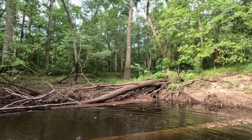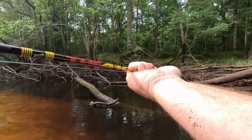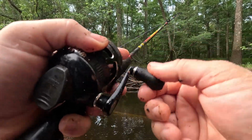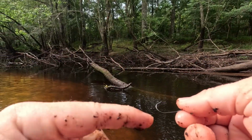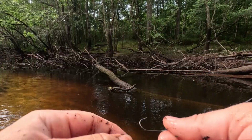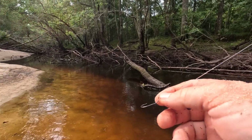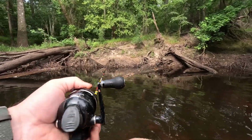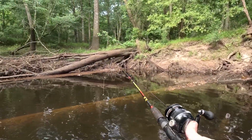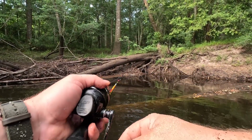There he is. I got hung like I thought I was. Yeah, broke off. Actually, no. That is why I love these little hooks like that. They're flexible. So instead of hooking and snapping your line, it just kind of opens up, and you can just take your thumb and straighten it back out. This is like finesse fishing at its best right there. You got to get right in those spots.